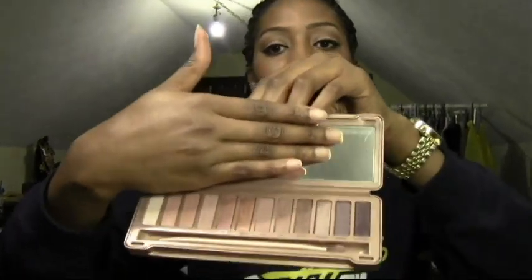What else? The Naked 3 palette. I know you all know about the Naked 3 palette, so I'm not going to even bother going through it. But I really love this thing. I used this a lot when I was in Africa because this was the only thing I took as far as eyeshadow. So I use it a lot and I really love it.